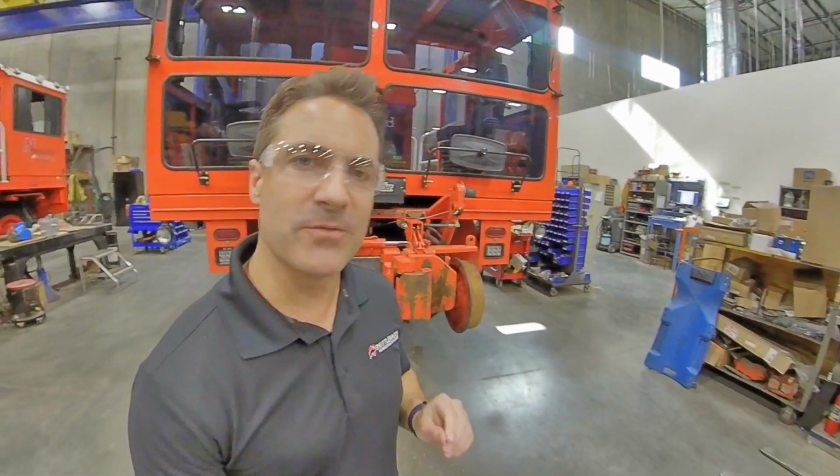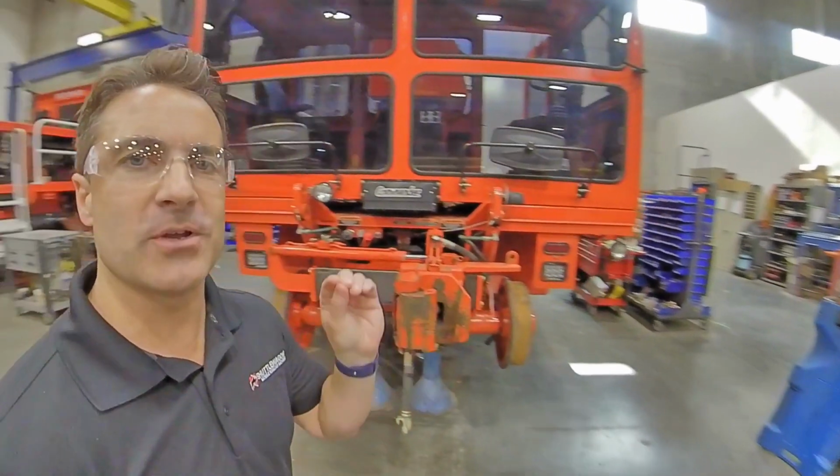The fifth and final reason is if you buy a certified used Shuttlewagon, we can add on a preventive maintenance agreement for that extra peace of mind.